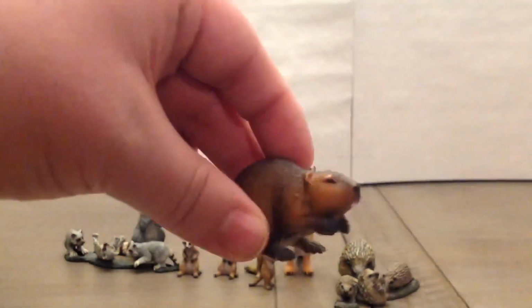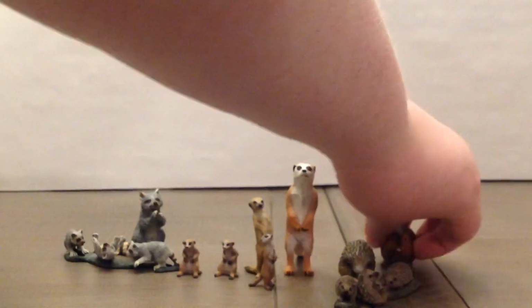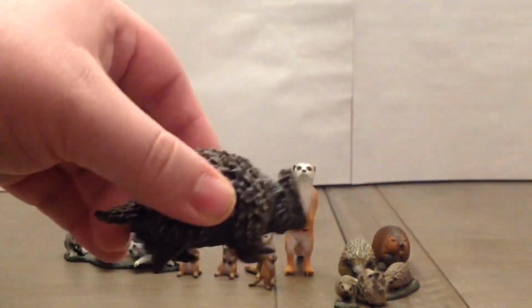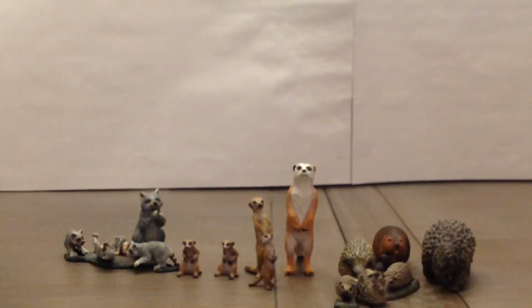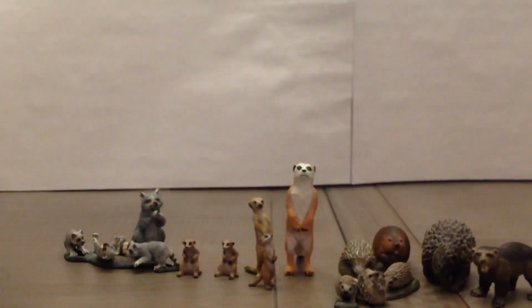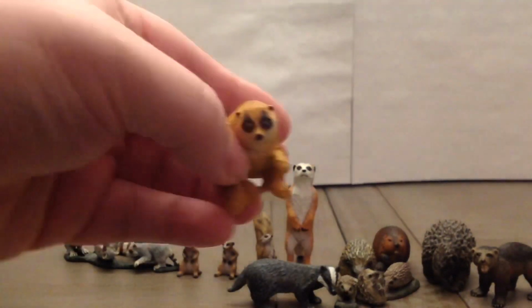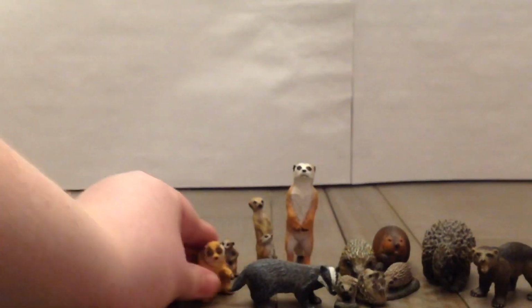Next up we have a beaver from the company Mojo. Never heard of it, but whatever. Then we have the Safari LTD American porcupine. We have the Schleich wolverine, not the superhero, the animal. And then we have the Schleich European badger. Then we have the Schleich slow loris. Never heard of it, but I got the figure.